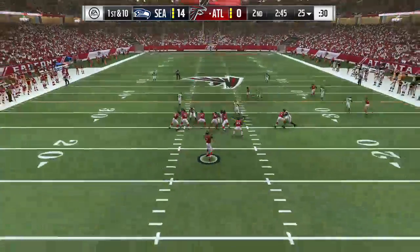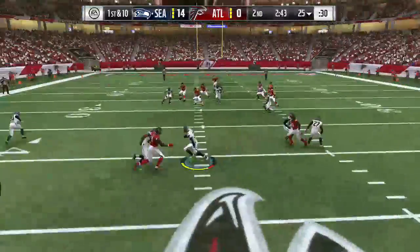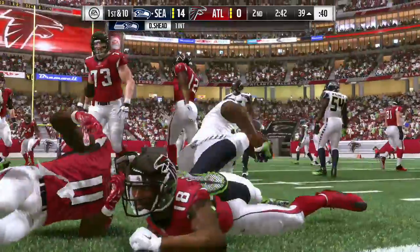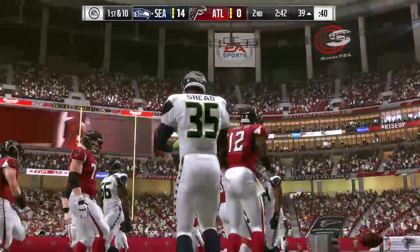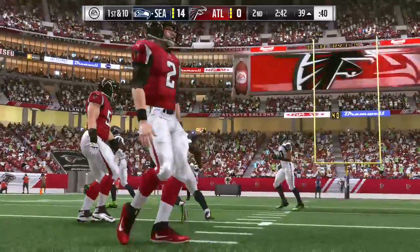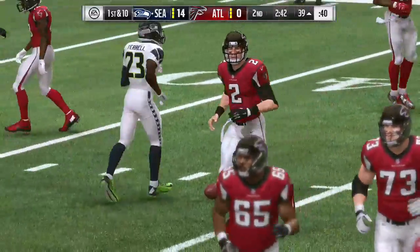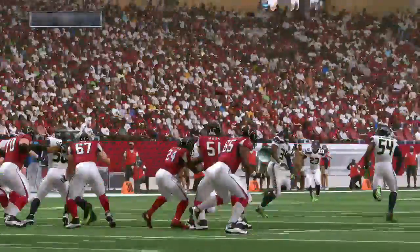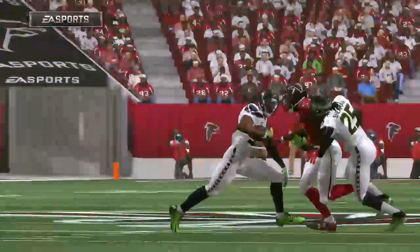A fake to Freeman. Now it's Ryan. He rifles one that's intercepted. Picked off by Deshaun Shedd. And his guys are going to take over at the 39-yard line. Oh, timing is everything on a route like this. He tried to drive that football into a tight spot. And if you're a little early or a little late, chances are there's going to be someone there. And sure enough, this one's going the other way.